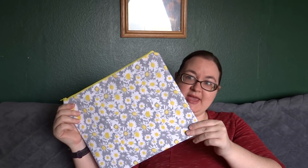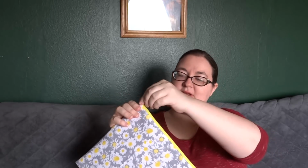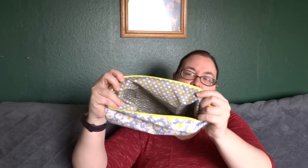So I have my daisy bag that I made, bright and cheery with a bright yellow zipper, and it's got a gray and yellow polka dot lining fabric.